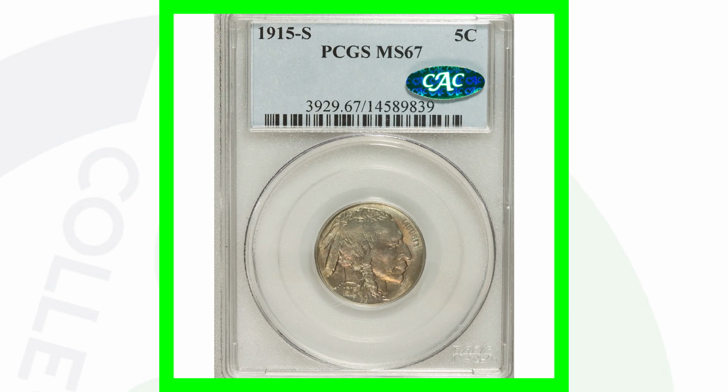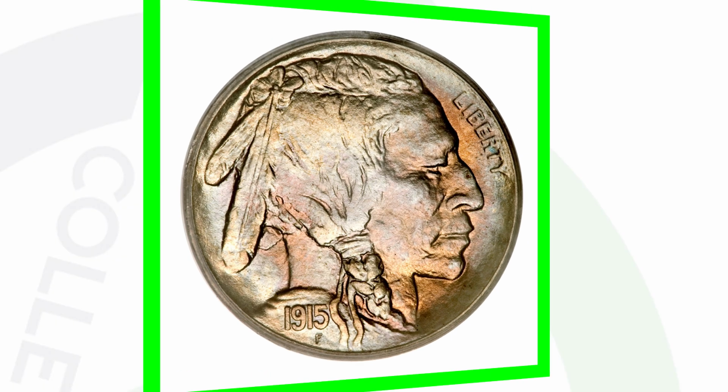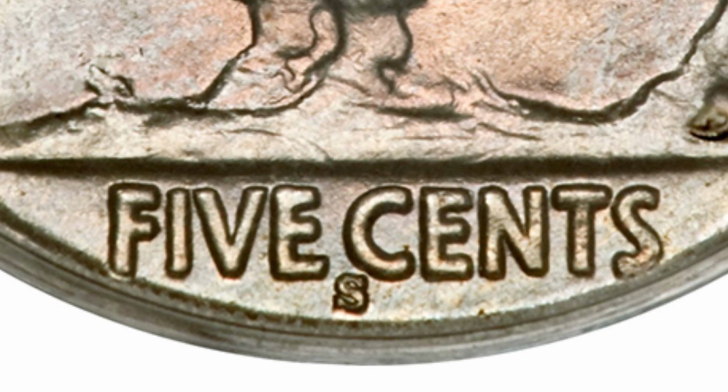Now same thing for the 1915S. The sole value of this coin is in the grade, mint state 67. This coin sold for over $43,000, and we'll see that S mint mark again at the bottom of the coin on the reverse.